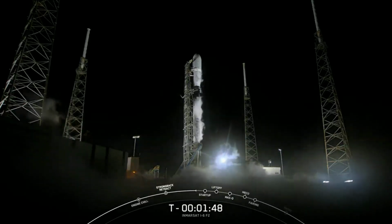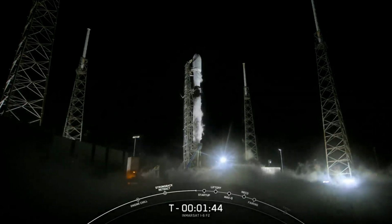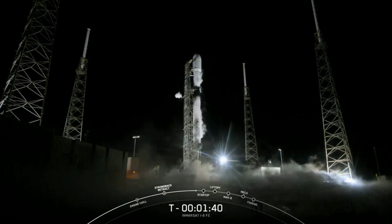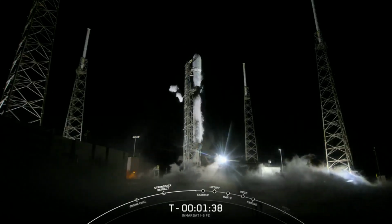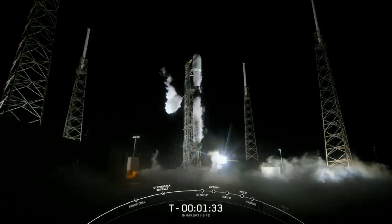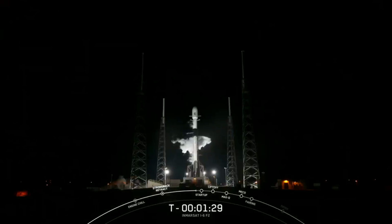Stage two lox loading should have completed, just waiting for a call. Stage two lox load is complete. And there it is. Now that prop loading is complete, the vehicle is fully loaded with 1 million pounds of kerosene fuel and liquid oxygen. And you can see a little bit more of those white clouds that I mentioned. That is because we are now venting out the liquid oxygen line on that transporter erector.